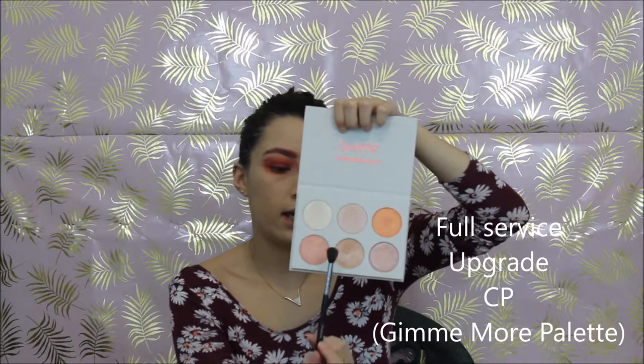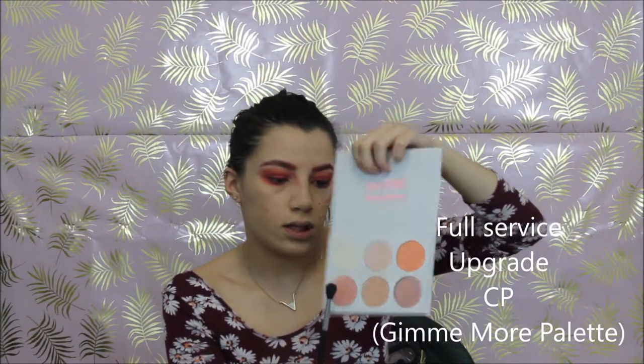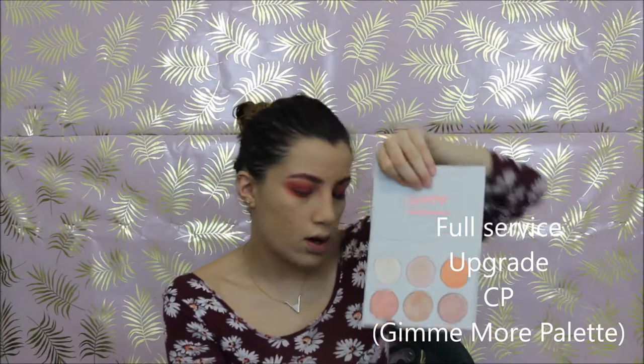But yeah, so now let's do some highlight. I think I'm going to stick with the pink theme. Let me go in first with the Colourpop, and if it's not good enough, I'm going to go in with the other one. I'm going to use my Morphe M532, and I'm going to be mixing Upgrade and Full Service, which are these two. I'm just going to swirl into both. So we keep the little pinky theme going.